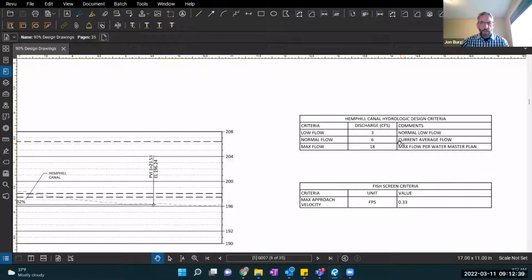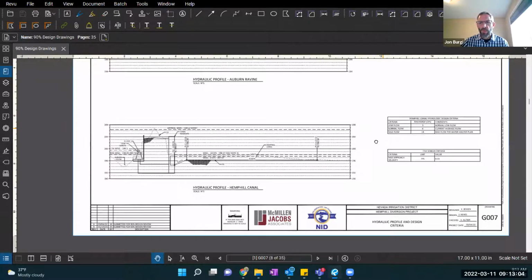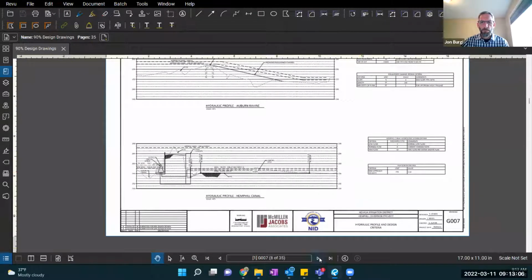Here are some of the criteria for the fish screen that we're putting in, with a low flow of about 3 CFS. Normal flow right now, Hemphill Canal carries about 6 to 8 CFS, but this system will be designed for up to 18 CFS. It has a max approach velocity of 0.33 feet per second, which is the CDFW criteria and NMFS criteria for this type of screen.